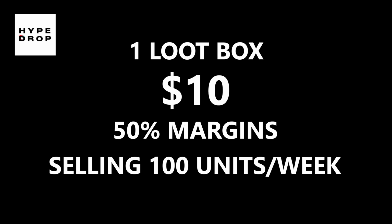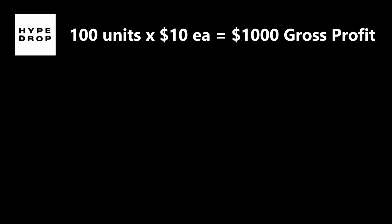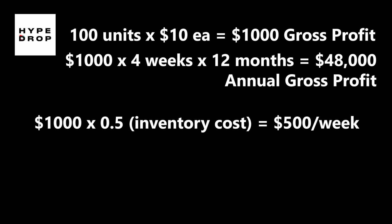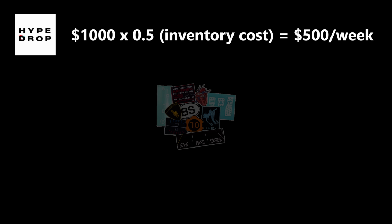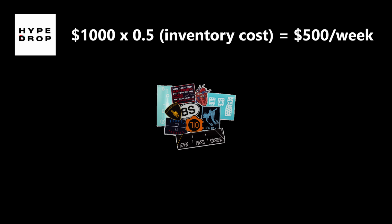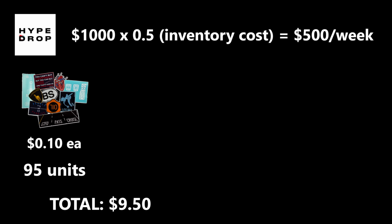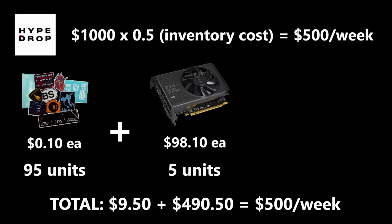So 100 units per week at $10 each comes out to $1,000 in sales per week, $4,000 per month, $48K per year. If desired margins on that $1,000 are 50%, then the company should expect to net $500 per week after inventory expenses. All of those stickers I won, for instance, in the Razer box were literally worth pennies. So let's say that each costs 10 cents. The company could sell 95 stickers at this price in each loot box per week, costing them only $9.50 in total, and would still be able to spend an additional $490.50 on the remaining 5 items to sell that week.